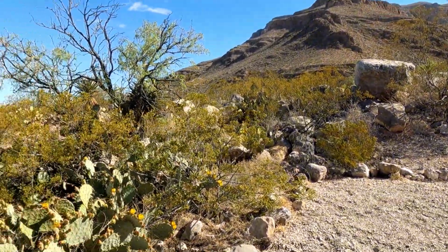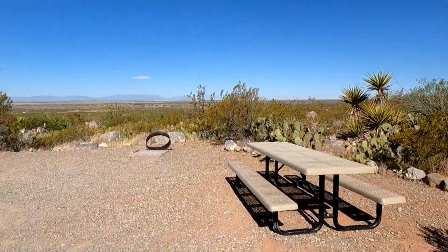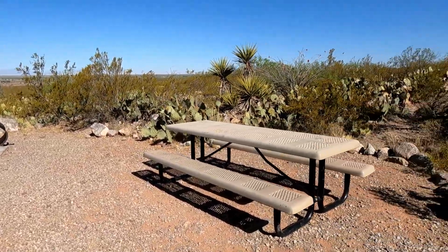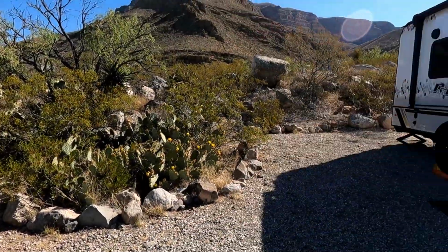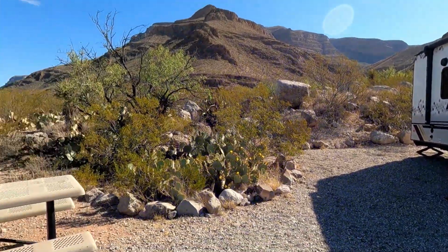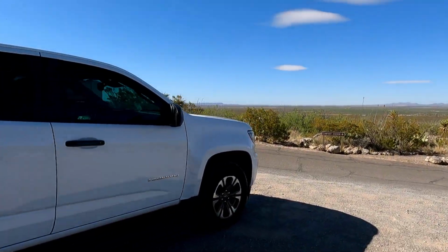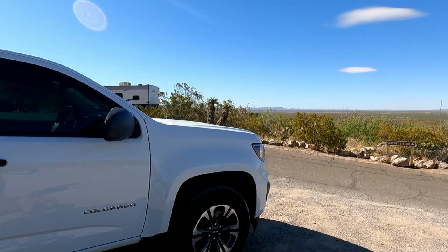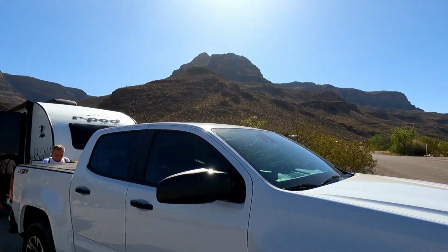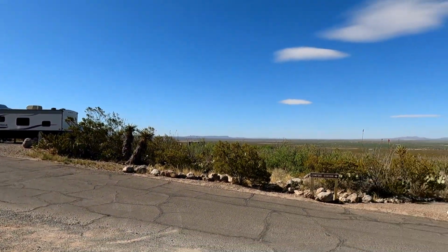Here's our site at Oliver Lee Memorial State Park Campground. We've got a picnic table and a fire pit. No shade. And it's really, really, really windy. It's breezy right now, but yesterday afternoon and evening it was super windy. However, we do have some really amazing views.